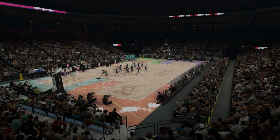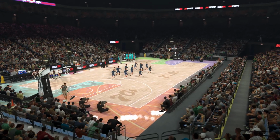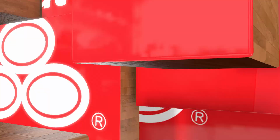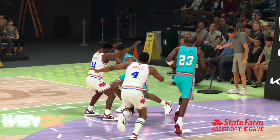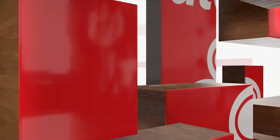And let's take now this moment to bring up our State Farm assist of the game. And the definition of teamwork right there, guys. I mean, what great communication between them, and what a beautiful feed. Fundamental basketball. Keep your eyes up. Keep the ball moving. You're going to keep the defense on its heels.